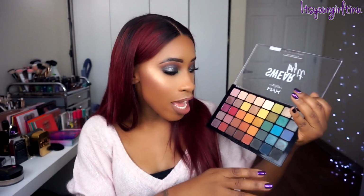If you're a beginner and you're trying to just have one standalone palette, get this in your kit. This is like a standalone palette because it has every color you're looking for. It's a lot more mattes than shimmers, and I know some people actually like that, but I don't care. It just works for me. I love it.